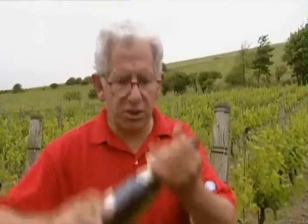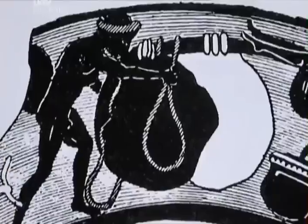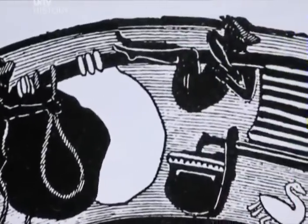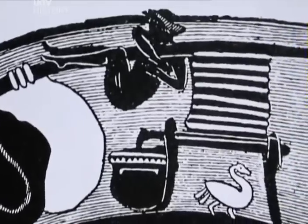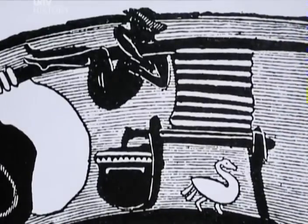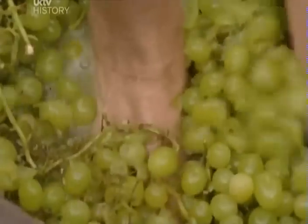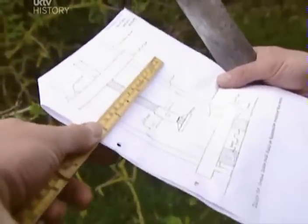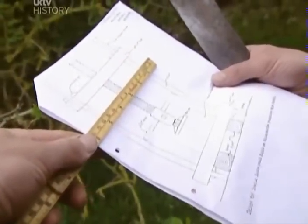For centuries they used a lever press. This early type of press used a heavy weight at the end of a beam. However, even with the extra weight of a small boy, the press often failed to exert enough pressure. To solve this problem, the Romans came up with a fantastic high-tech solution. And we've set carpenter Henry Russell the challenge of building it. It's a screw press, where a threaded rod passes through a top beam.